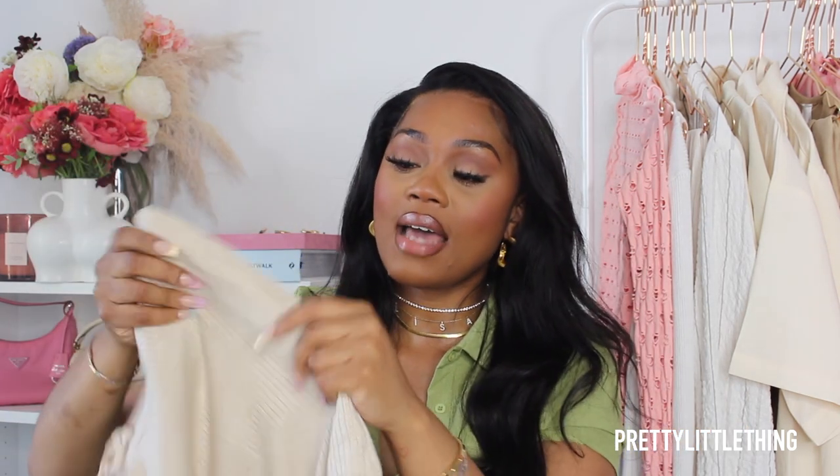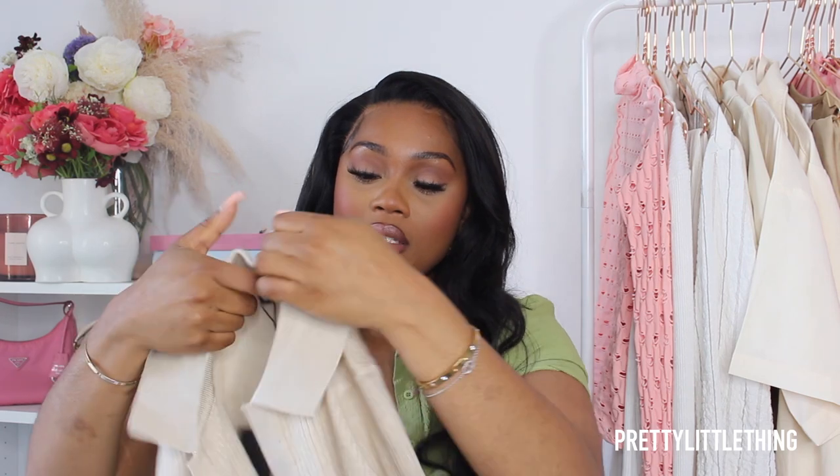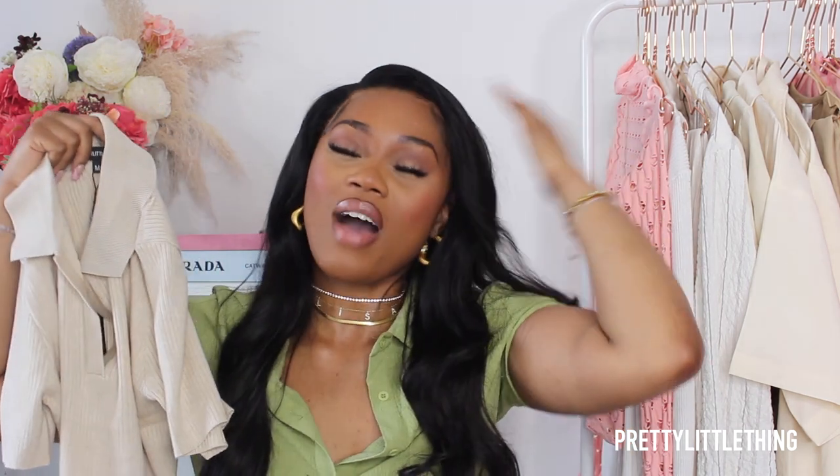plotting around London town. Stone premium ribbed knitted collar detail short set, and I got this in a size medium. It's just this really gorgeous short and crop top set, and it's this really beautiful knitted rib. Comes with the matching crop top, so it's like a polo collar detail thing going on, which I love. Gorgeous casual sliders or some trainers and a cute bag, and honey, you are good to go. Good to go fits all the time. Winter, summer, spring, whatever the weather, you need some good to go fits, okay?